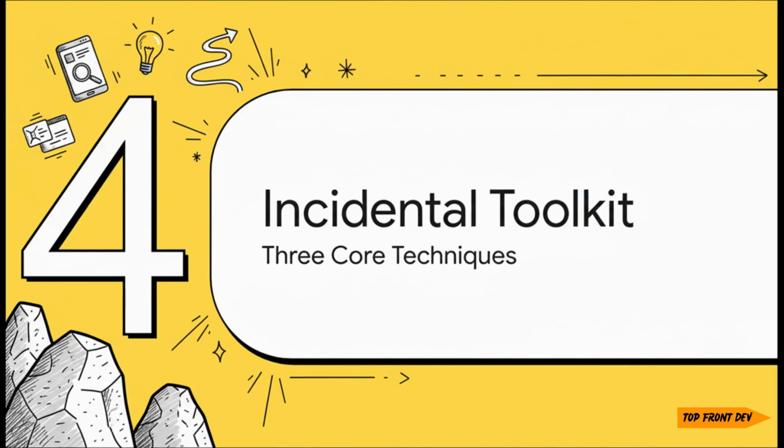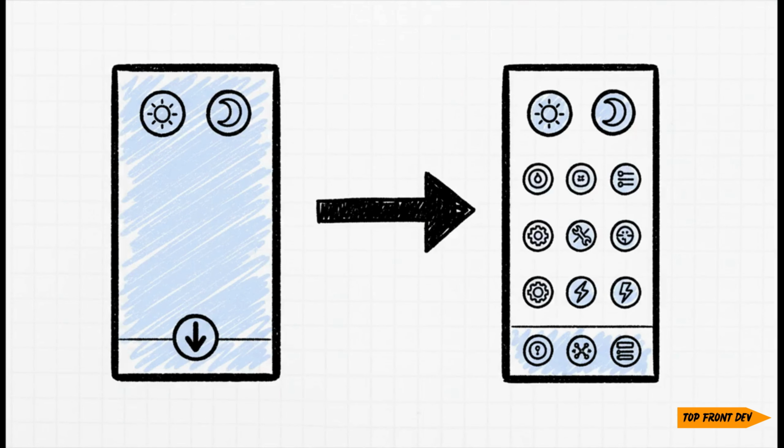All right, so you're probably thinking, this sounds great, but how do I actually do this? How do we build this into our apps? Let's break down 3 really solid techniques you can start using in your very next sprint. First up, we've got progressive disclosure. The name pretty much says it all, right? You progressively or gradually reveal more complex options as the user needs them. You start with just the basics and let the user pull for more complexity only when they're actually ready for it.